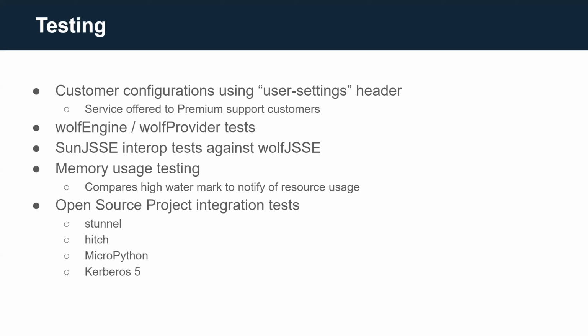We've greatly expanded the testing around these interfaces. Our Java wrappers and components are now tested against the Sun JSSE test suite. We also introduced a RAM usage test, which helps identify excessive memory use and prevent bloat. Lastly, we love open source projects, and we regularly add new projects to our repertoire of wolfSSL secured OSP. These projects are used the world over to power the infrastructure of the internet and IoT. They use wolfSSL because it provides a proven solution capable of being optimized and configured for any platform. We've recently added new integration tests for stunnel, Hitch, MicroPython, and Kerberos.